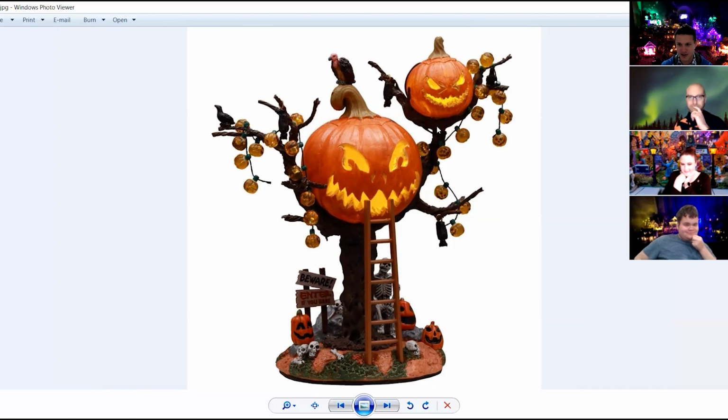Kelly, what do you think of it? Okay, so I'm trying to stay calm because I'm very excited. I'm very, very excited. When I saw this piece, I actually went, oh my God, they did a pumpkin. That's how excited I was. Okay. Whew, now that's out of her.